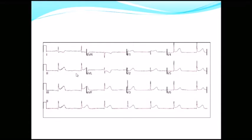Yep, it's above. Remember, in the limb leads, we need to be one small square above, yeah? So even though it's hard to tell, the J point's probably here. There's probably about 2 or 3 small squares. So that's definitely ST elevation.